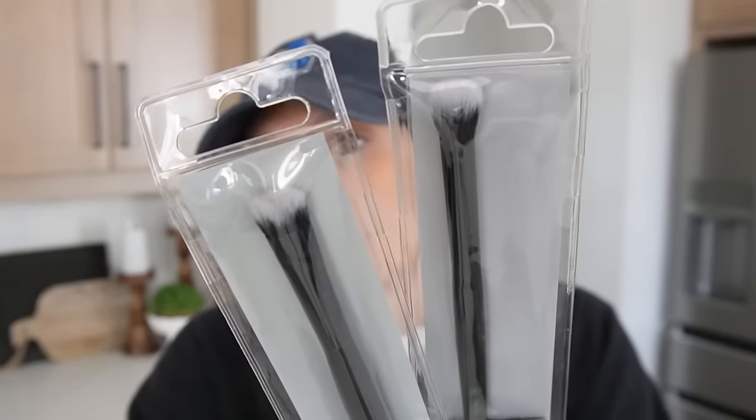Okay, then I picked up some makeup brushes. I was just shocked they were a dollar.